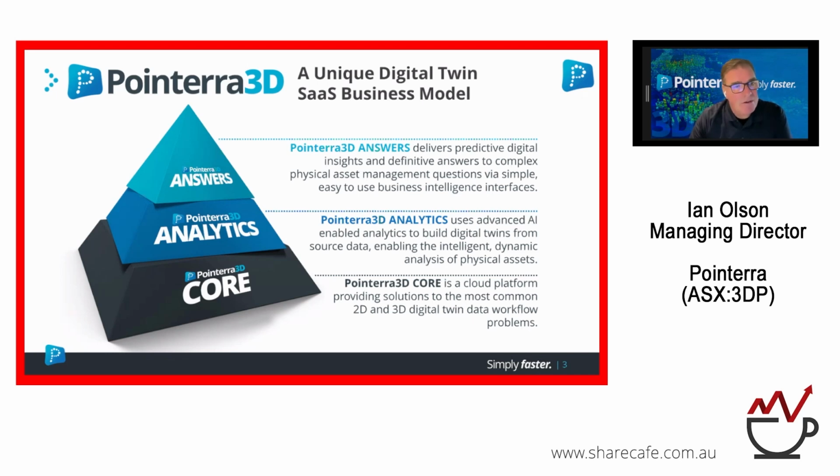The adoption of Pointerra 3D into an organisation does require changes in workflow habits, does require changes in human behaviour. But what we've seen over our journey, some of our customers have been with us for 7 years, and pay us monthly, month in, month out. And so I guess when you're a SaaS business, it's pretty easy to get started, but it's also pretty easy to turn it off. So what we've learned in our journey is we have pretty low churn.